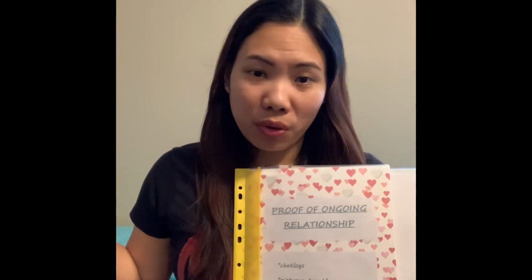So I'm gonna show you first all the requirements that I brought with me on my interview. Yeah, I got a lot, guys. So beneficiary's documents, petitioner's documents, proof of ongoing relationship. The documents in here are based on the list that was stated on the appointment letter. You can see on that appointment letter there is the list.